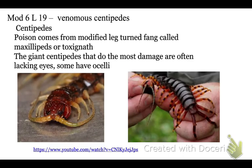Centipedes also have what you would consider a bite. They have a fang that comes from a modified leg, which is actually the same as a spider. They call it a toxicognath, which is a toxic tooth, right? Or maxillipeds. The giant centipedes do the most damage. They don't really see. They smell really, really well. Some have ocelli, and they attack big prey, and they hurt them and take them down really fast.